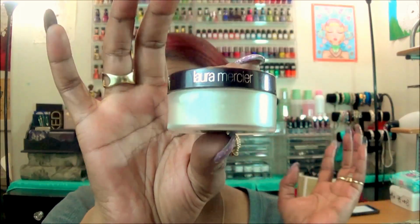I have a loose powder that I'm really, really fond of. I don't try a whole bunch of different types of makeup. I let other beauty gurus on here do that, and then I go and buy what I know is going to work for me. So this loose powder by Laura Mercier, this one, honey, yes. This one is the translucent. They do have another one which is called transparent, and the transparent is more white.